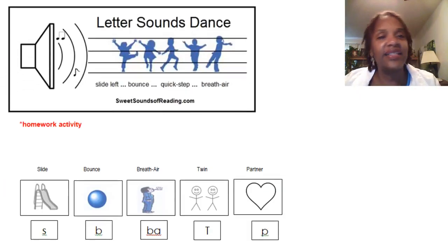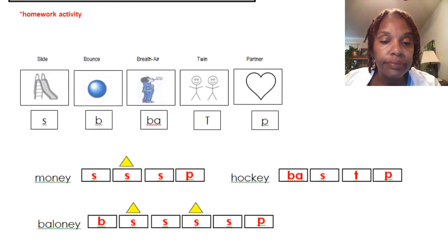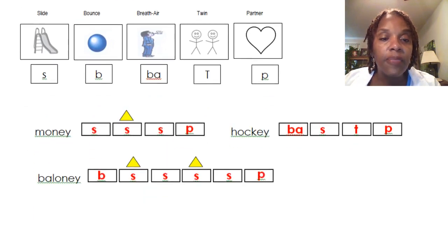And then you're going to dance it out. Now we're going to dance it out. More homework. You're going to look at the word. You're going to sound it out. And you're going to write the dance steps. The only step that's different here is the twin sound. Remember, just to do the sound move for twin sounds is throw up a 2. All right, like peace. All righty then.